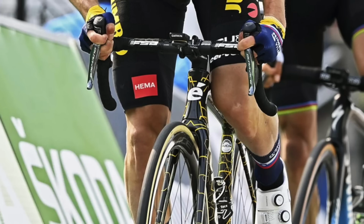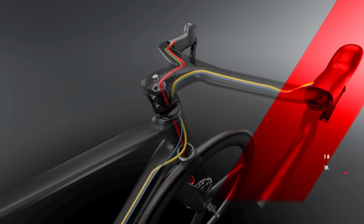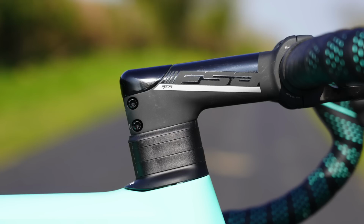And looking closely, zoom in on the picture, it looks like they're using the FSA ACR routing system. Now FSA have developed their own handlebar and stem, which is an off-the-shelf system that a bike brand can use rather than developing their own system. And the Bianchi Specialissima, which I'm currently testing, is using this system, so I can tell from looking at that bike and that picture they are the same.